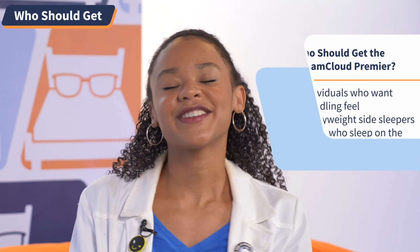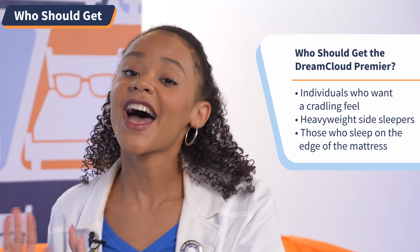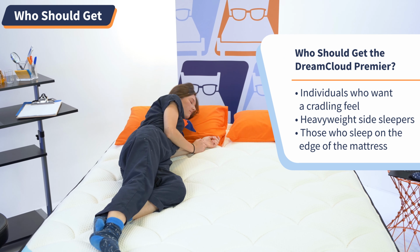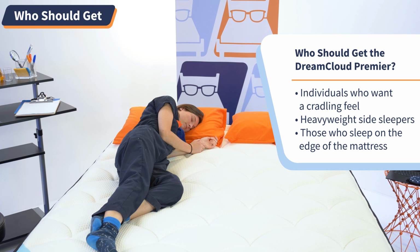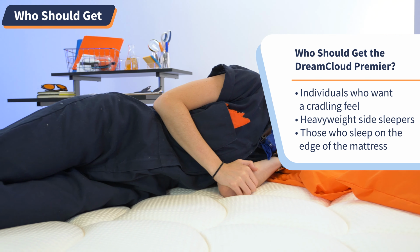So who should get the DreamCloud Premier? Anyone who wants a mattress that will hug them back, like a giant teddy bear, if you will. Next up, heavyweight side sleepers should find great support and also comfort on the DreamCloud Premier. And finally, if you are an edge of the bed sleeper, the DreamCloud Premier is the mattress for you.